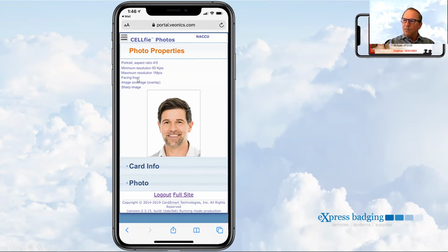We're going to let them know these are the features. This is all customizable. So this could say facing front, preferred light blue, black, solid background, no vacation photos, no filters able to be used. You could define whatever, no nose rings, whatever you want to say in here. And then you can have a sample here.